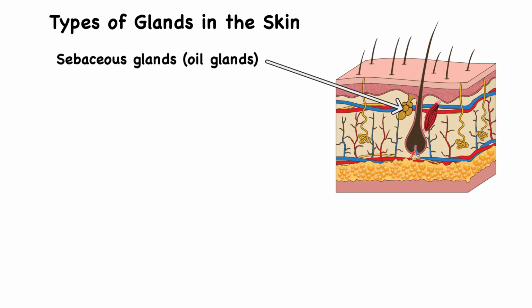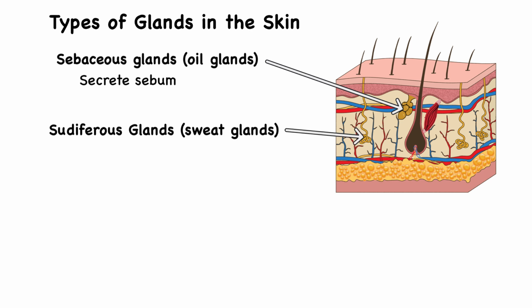Sebaceous glands, or oil glands, secrete sebum, an oily substance that lubricates and waterproofs the skin and hair, keeping them from becoming dry, brittle, and cracked. The secreting portion of a sebaceous gland usually empties into a hair follicle. Sudoriferous glands, or sweat glands, release sweat into hair follicles or onto the surface of the skin through pores.